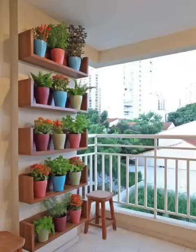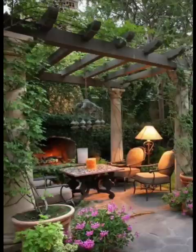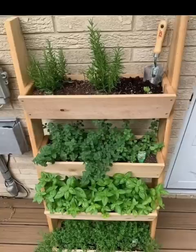Embrace the world of succulents and cacti to create a low maintenance and visually appealing balcony garden. These hardy plants come in a myriad of shapes, sizes, and colors. Combine them in decorative pots or even create a miniature desert landscape for an enchanting touch.